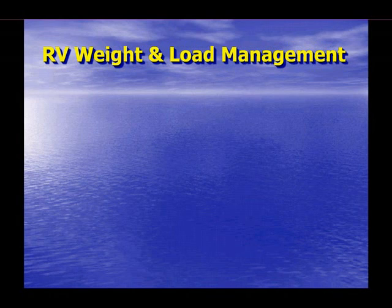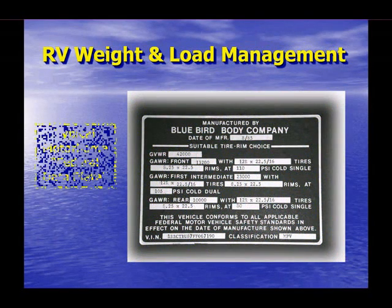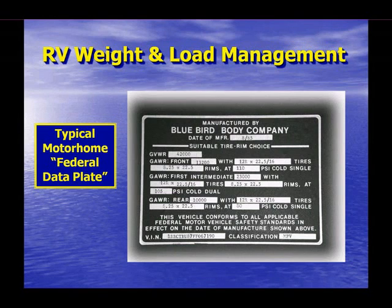Now that we have identified the available data sources, let's take a quick look at them so we can recognize them when we need them. The federal data plate will always be a permanent plate affixed somewhere in the proximity of the driver's compartment, often on the driver's door pillar. This example is a data plate for a large Class A RV with a rear tag axle. The data plate tells us that this vehicle has a GVWR of 42,000 pounds with a front axle GAWR of 13,200 pounds, a driving axle GAWR of 23,000 pounds, and a tag axle rating of 10,000 pounds. Note, not all RVs will have the third axle.